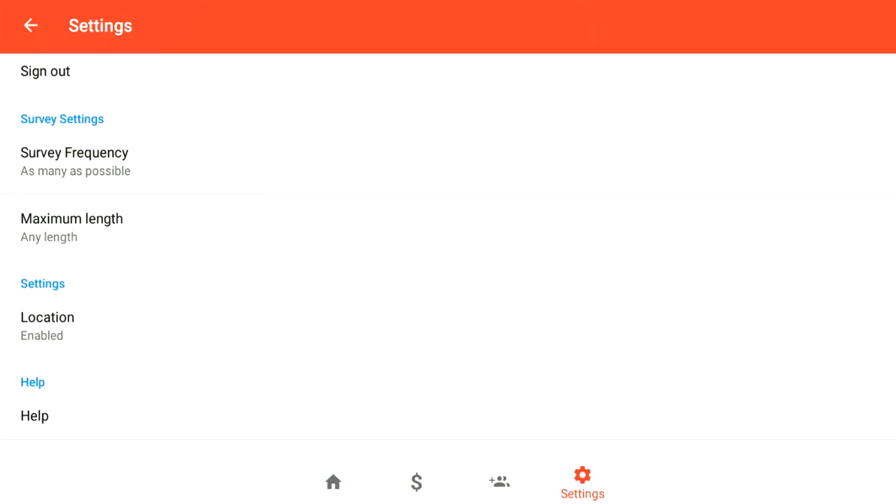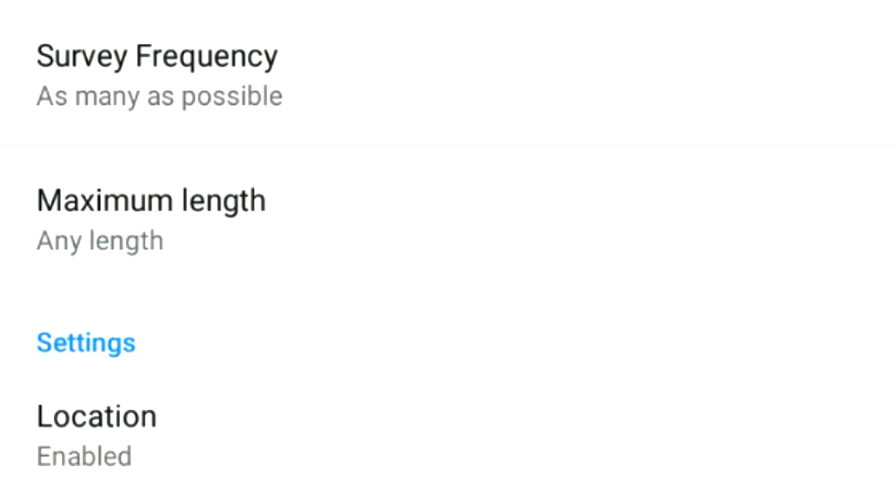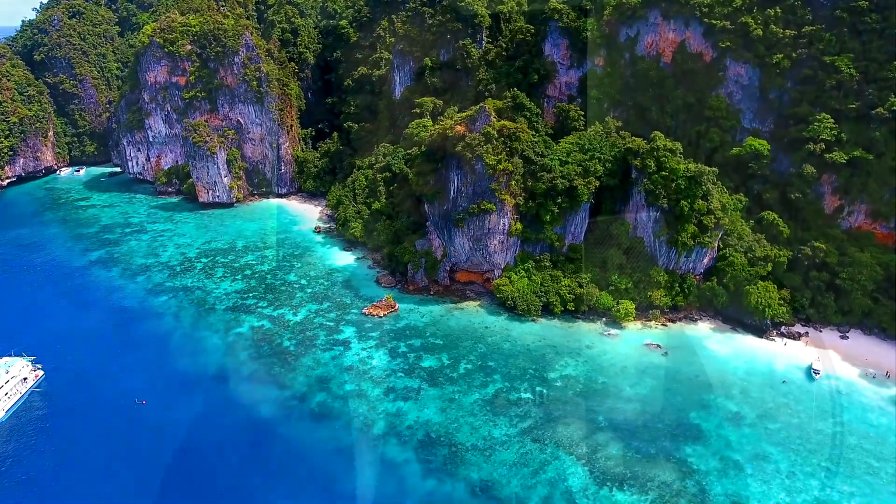Now, this is the thing as well. With AttaPoll, everyone, there's an option that a lot of you guys have probably never seen before. If you actually go into the settings section of AttaPoll, and if you scroll down to the bottom, you'll have an option for survey frequency and the maximum length. Please set that frequency to as many surveys as possible and the maximum length available. This will increase the frequencies that you all out there will receive surveys, plus it will also give you longer surveys for better profit. And that's something that I didn't even know about until recently when I was looking through my settings. Also, make sure to enable locations, then the app will give you surveys based on your country, so then you don't get disqualified as much.